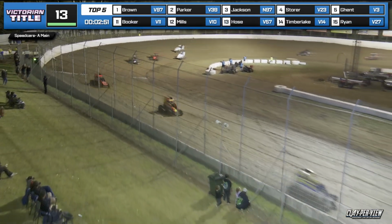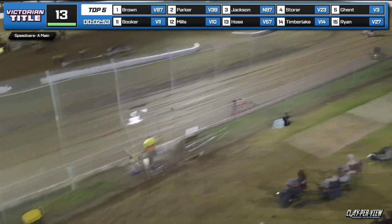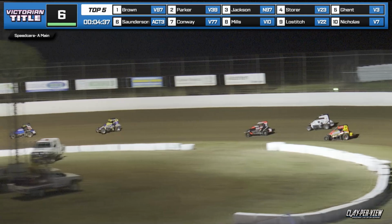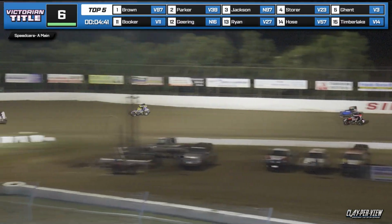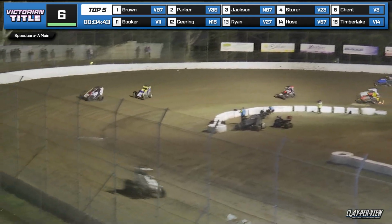That is Caden Brown out in front of the Victorian title. He's in turn number 2. Atri Stock Feed Simpson Speedway to run. En route to a Victorian title is your race leader, Caden Brown.